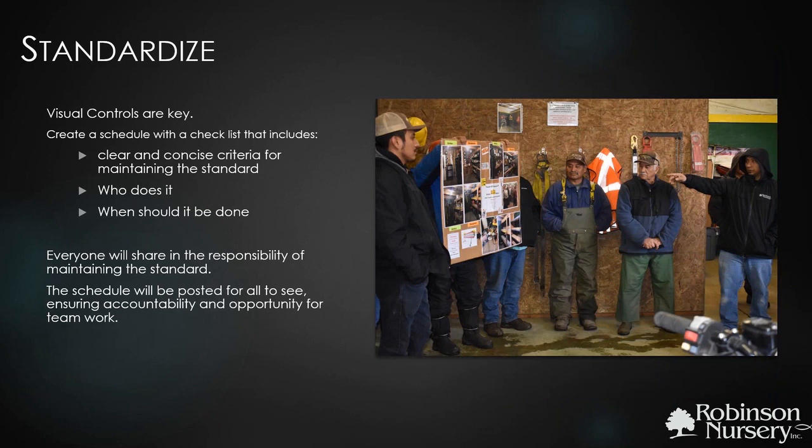The first three S's, sort, set in order, and shine, are activities to get you to where you want to be. The fourth S, standardize, is when you create a plan to help maintain and improve all that you have done. The use of visual controls and standardized work will keep the system in place.